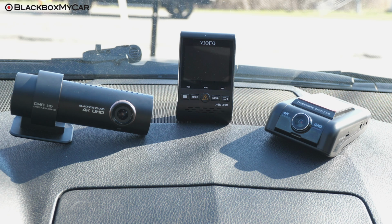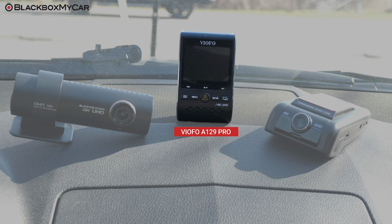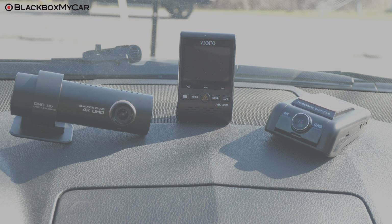The bottom line is, all three of these dash cams are great systems. If you're going strictly by video crispness and quality, the A129 Pro might stand out a bit. But if you're looking for an overall best all-round dash cam, the U1000 is still a more solid choice.